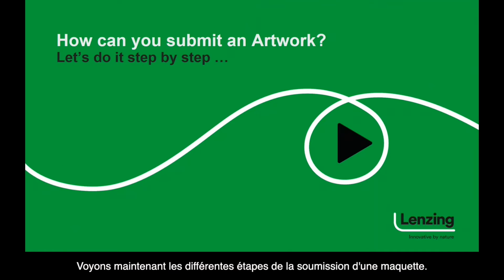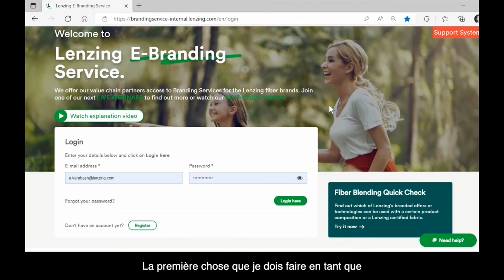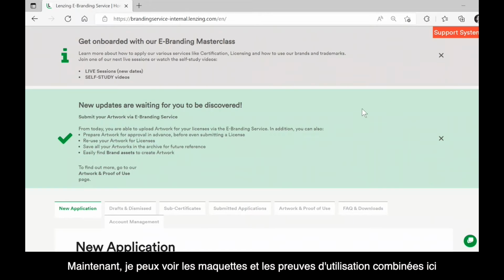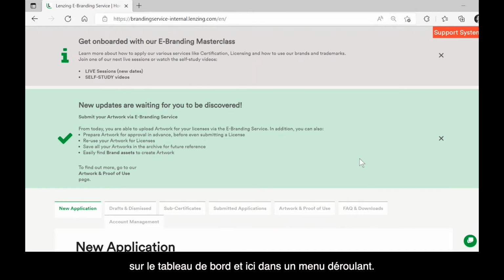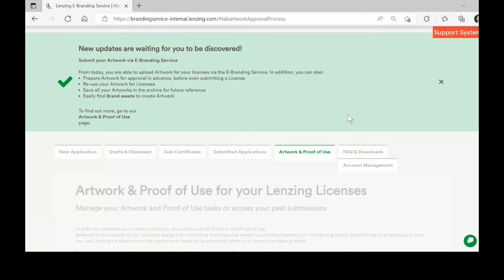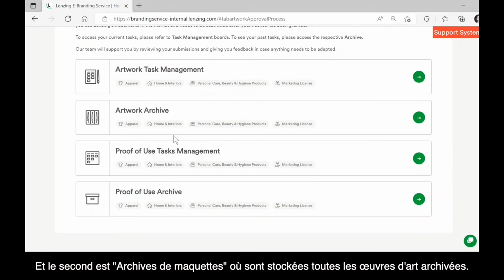Now let's have a look at the various steps of how you can submit an artwork. First thing that I need to do as a customer is to log into my eBranding service account. Now I can see artwork and proof of use combined here on the dashboard and also here in a drop-down menu. For artwork, we actually have two different categories. First one being artwork task management, where we can add and edit all of our artwork tasks. And the second one is artwork archive, where all of the archived artworks are stored.